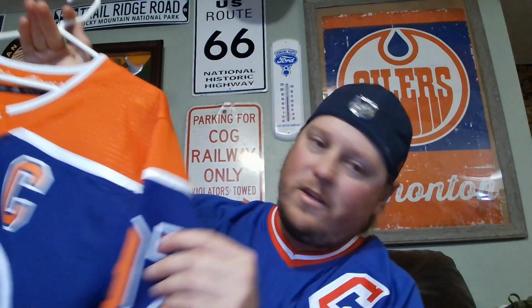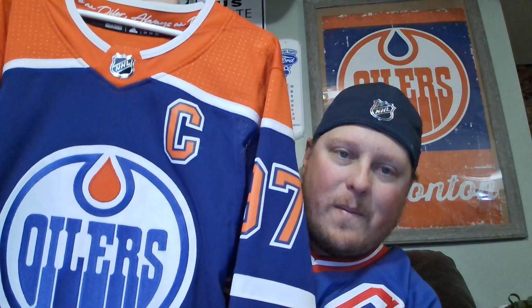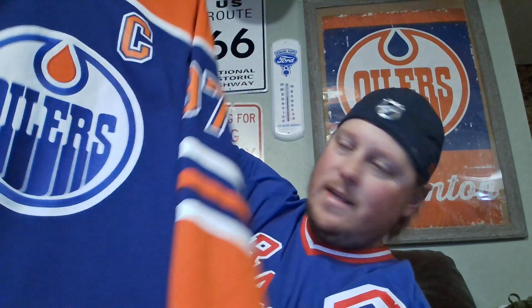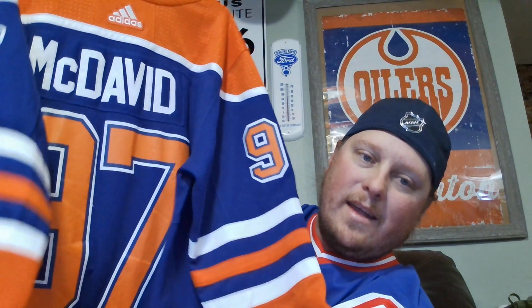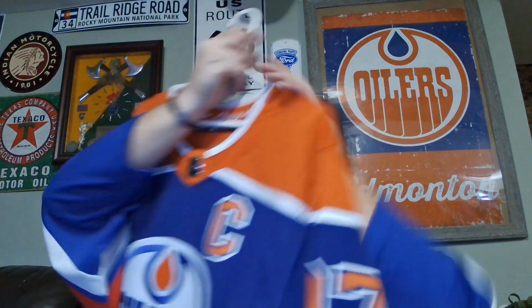So then, the first year the NHL had alternates, the Oilers did a throwback to this as an anniversary jersey. Get the once an Oiler, always an Oiler in the collar. It's the 80s look, but in an Adidas cut, and it's got that chintzy material. But man, in Adidas, that is a sharp-looking jersey. I always like that one.